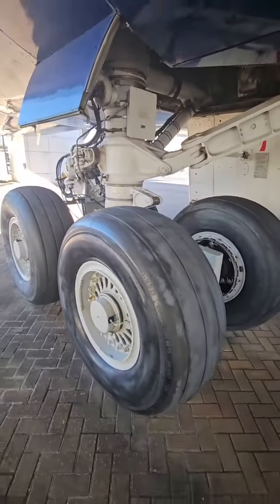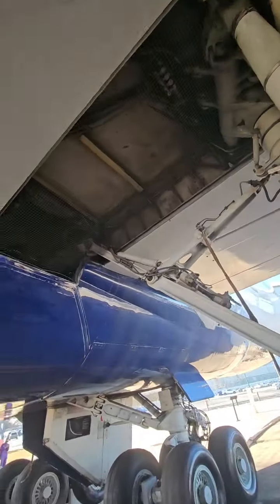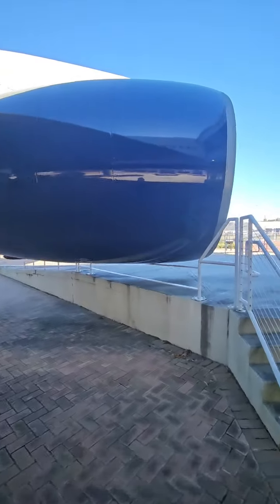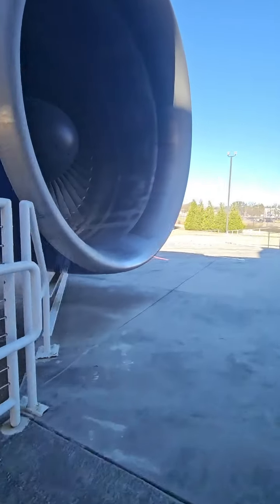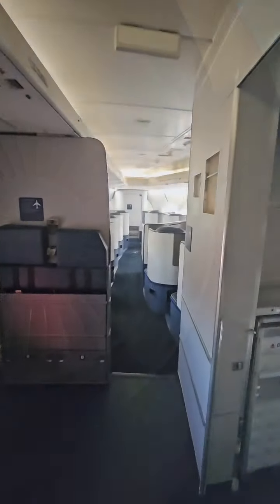4 total main landing gears, 2 on the wings, 2 on the body, a total of 16 main tires, and 2 on the nose wheel. The airplane had 4 massive jet engines, about 42,000 pounds of thrust from each engine.